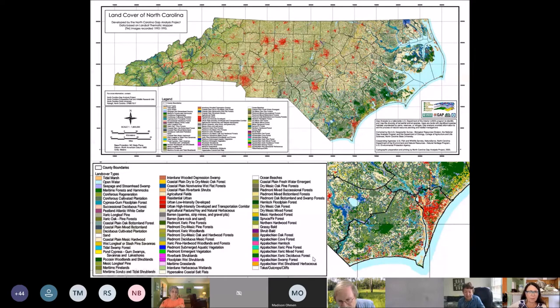New Hanover County is the second most densely populated county in North Carolina. I think you probably know the number one. But this is building out, and there are very few places left that are truly large natural areas in New Hanover County. We want to make sure and preserve some of those in Brunswick. Not saying don't develop, you just need to smart develop.